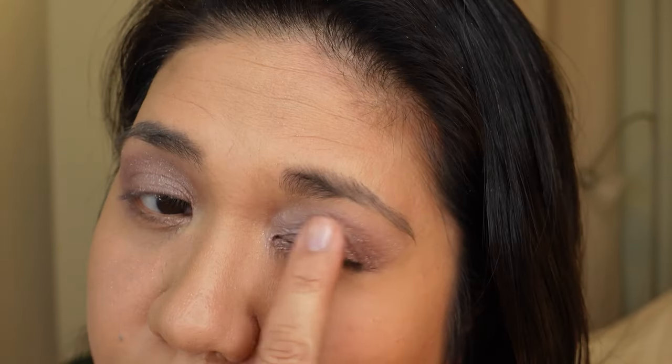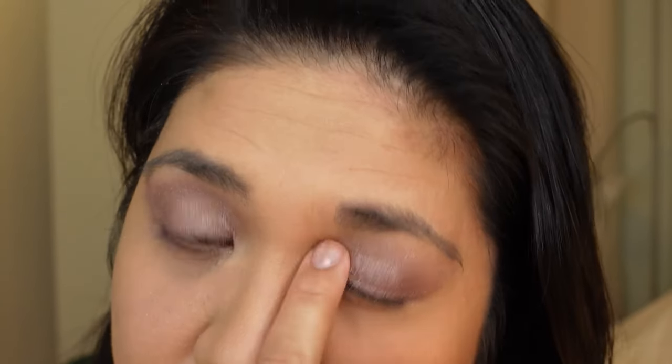So far, I'm really liking it with the Intensifies Wand. It just adds just a little bit more zhuzh and intensity. Here it's more subtle. This is, I would say, more like an evening look.